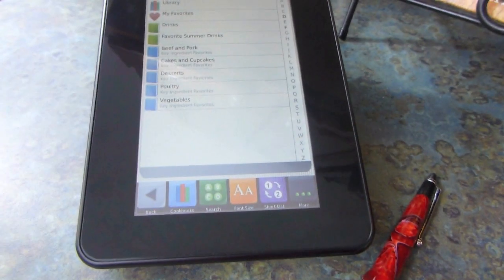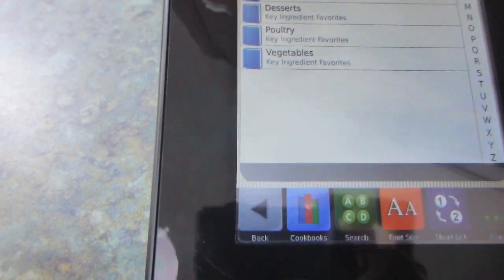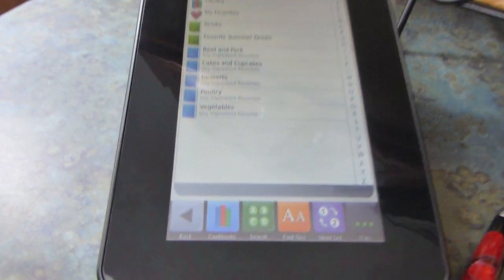But again, for those of you who were curious, that's where you can get the stylus from, and it does work with the recipe reader too. I love it because it keeps all those fingerprints off of your equipment, like your iPad, your recipe reader, and all those kind of things. So they're really great for keeping your electronics and things clean and fingerprint free.